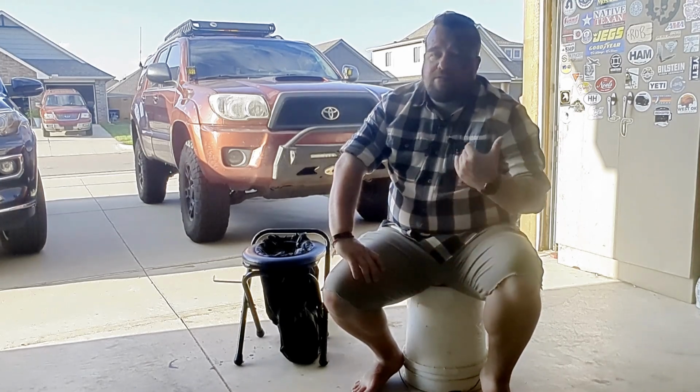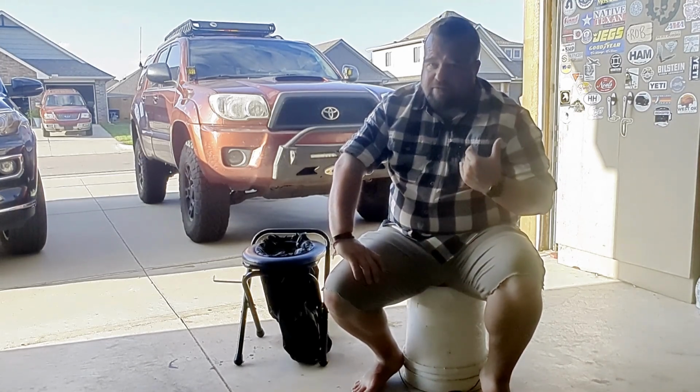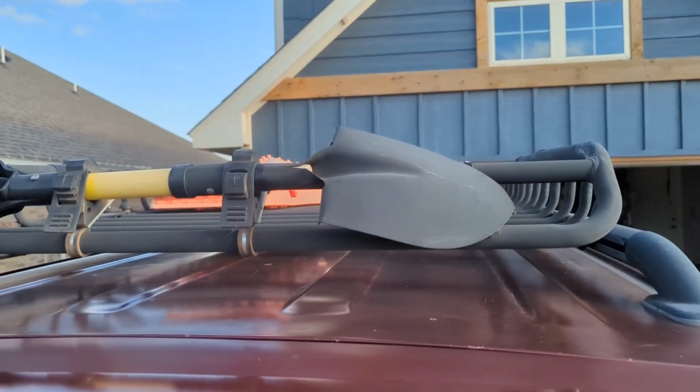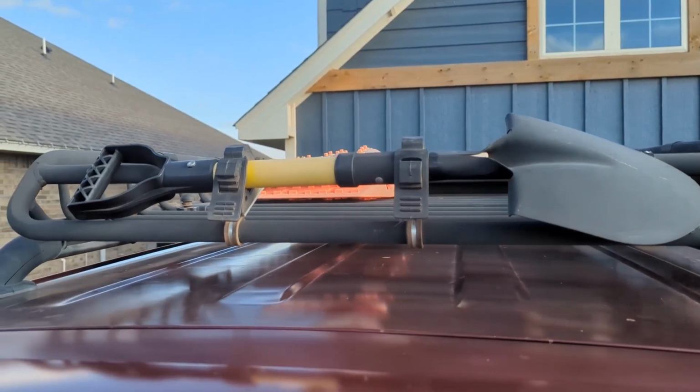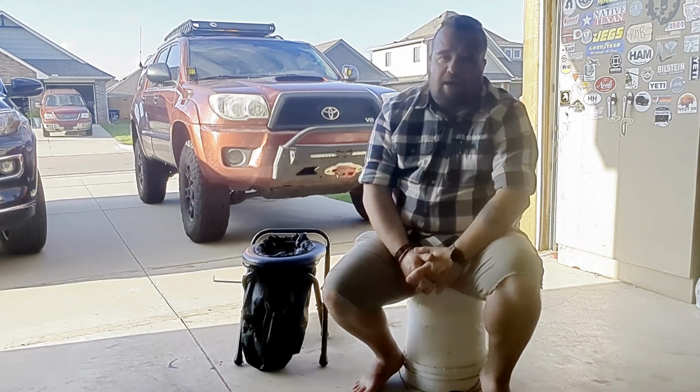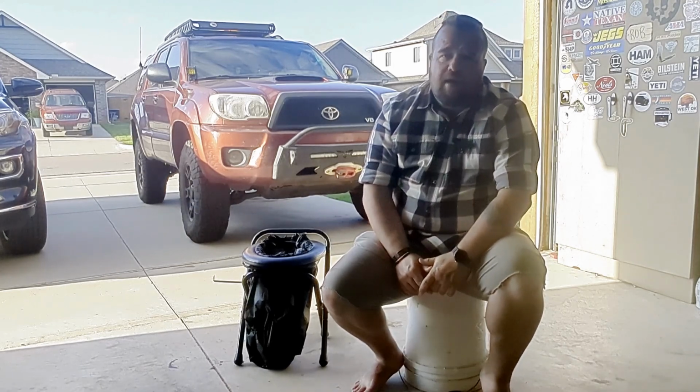If it is just me and I'm by myself, I have a shovel that I keep on the roof rack at the back of my 4Runner. It's there in case the vehicle gets stuck, but it also is excellent for digging a hole to take care of your business in.